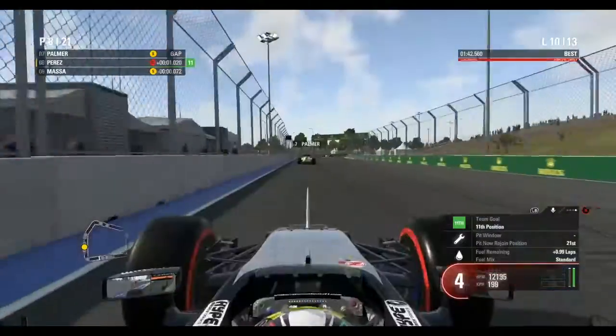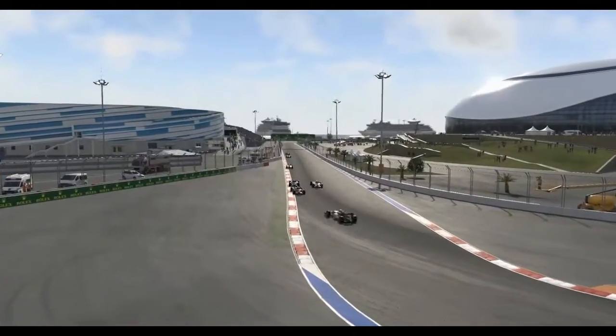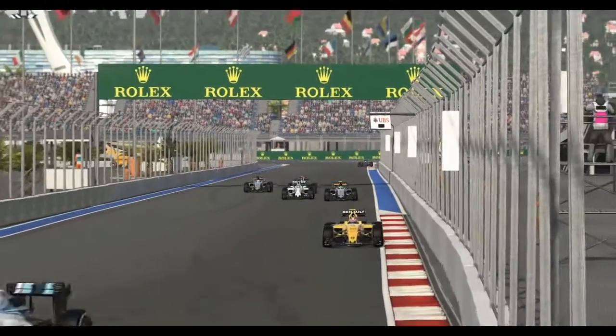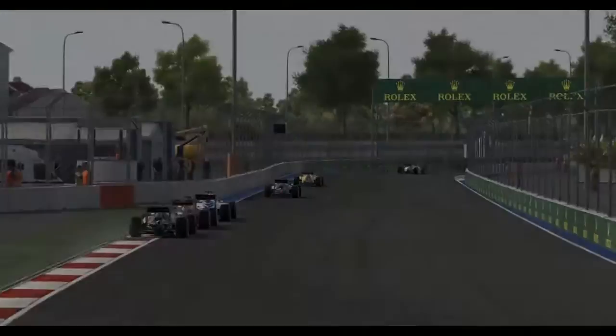And the car ahead is Jolyon Palmer, who is into 7th place after being involved in the incident at the start of the race with Carlos Sainz. That is really good. That is not that bad. But here is our move on Felipe Massa. We went round the outside. And Ricciardo actually got Nico Hulkenberg there.